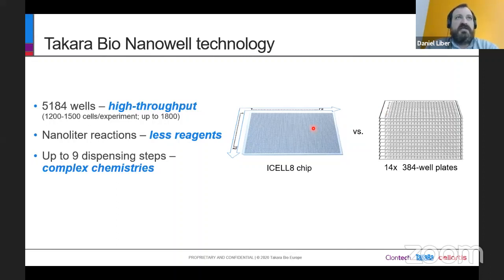But since we're using limiting dilution to make the experiment as quick as possible and not to compromise the cells, we can isolate and process between 1,200 and 1,500 cells in a normal experiment, with a theoretical maximum of 1,800. So this allows a higher throughput than a conventional plate-based system, with the advantage that we miniaturize the reaction. We do the reaction in nanoliter volumes, so we use much less reagents.